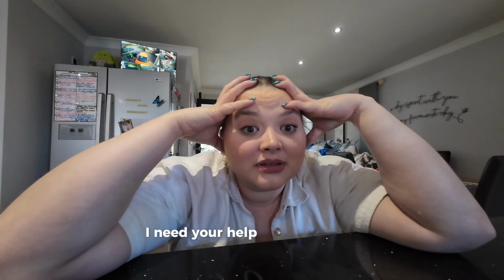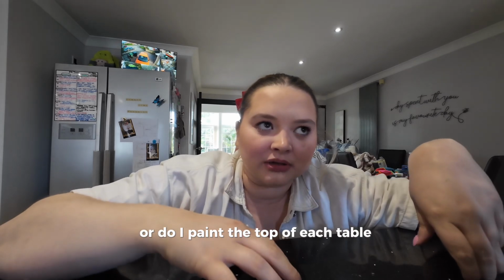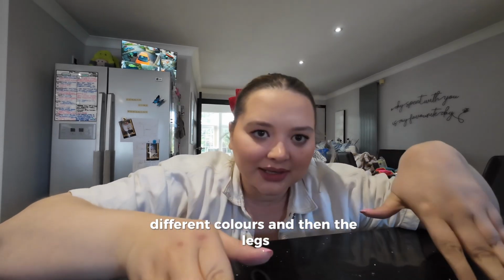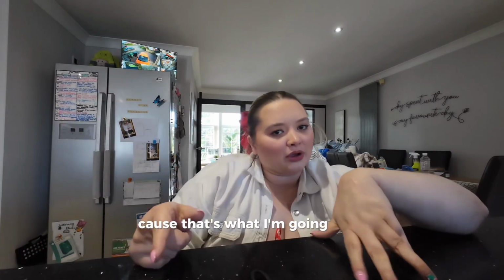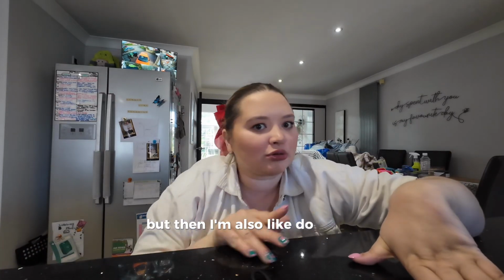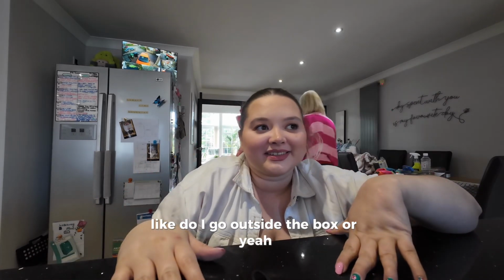I need your help. With the tables, do I paint them all one solid color, but each one a different color? Or do I paint the top of each table different colors, and then the legs a different color that vibes with it? Because that's what I'm going for at the moment. But then I'm also wondering, do I draw flowers on the tables? Do I go outside the box?